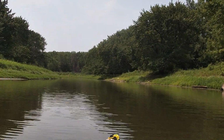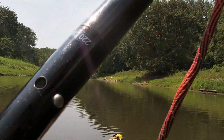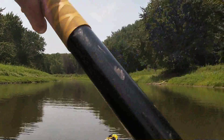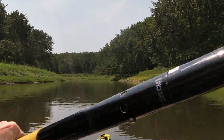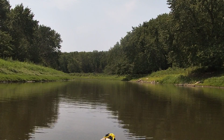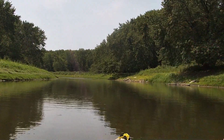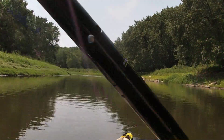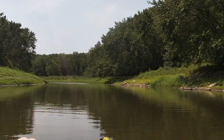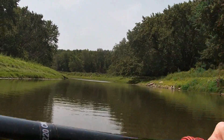This is really cool through here. I'm still kind of going upstream, although there isn't really much of a current. I think this is my favorite part of the whole ride, although I prefer the narrower channels and rivers to the big rivers. The Minnesota River was pretty wide, and obviously the Mississippi's really wide, but I prefer these narrower ones like this. This is just a little extra channel that runs from the Minnesota River over to the Mississippi.